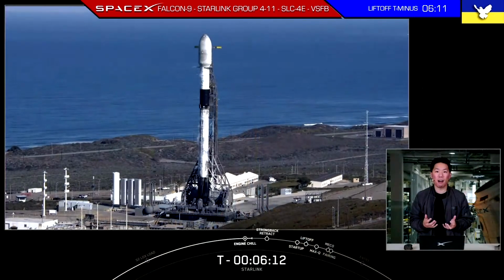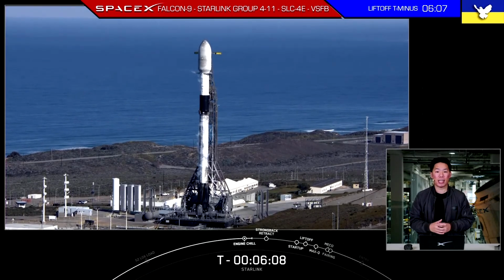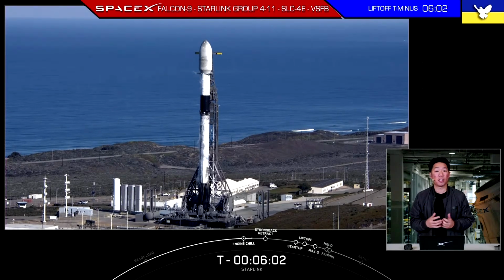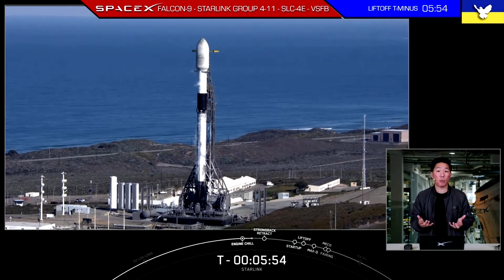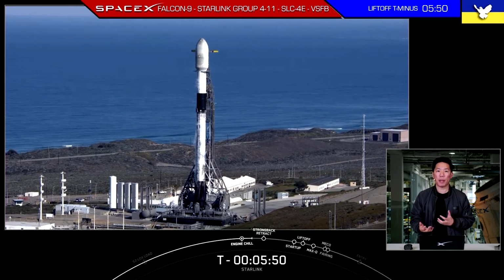And as you can see on screen, the weather in Vandenberg is looking pretty good. Typically we get a lot of clouds in Vandenberg, but the weather today is very favorable for liftoff. In addition to the weather, the range, vehicle, and satellites are all also trending green for an on-time liftoff at 9:12 a.m. Pacific time. If for some reason we don't lift off today, we do have a backup opportunity tomorrow, about 20 minutes earlier than today.